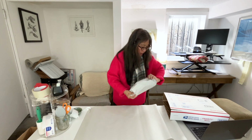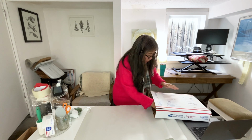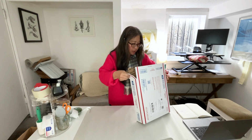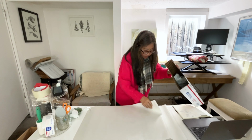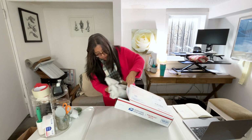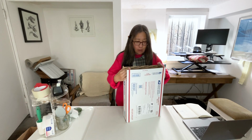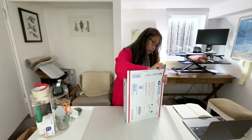Let's see. So I think it'll be okay in here. I'll just put one more, hopefully just keep it from bouncing around too much in the box.